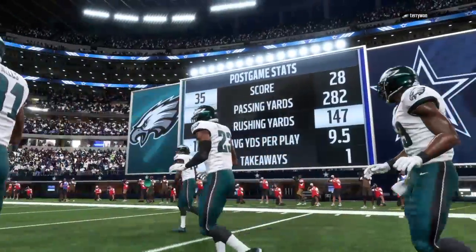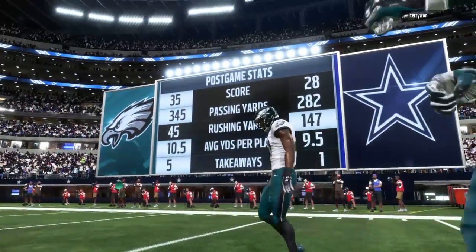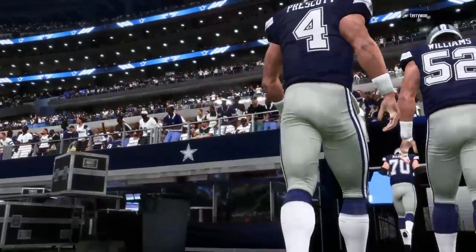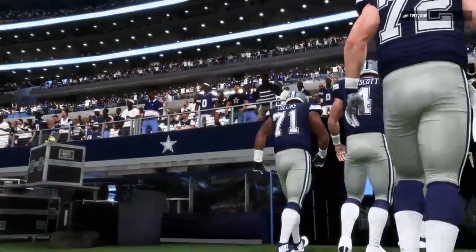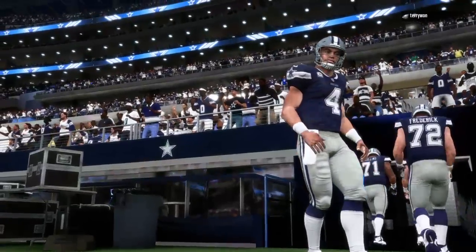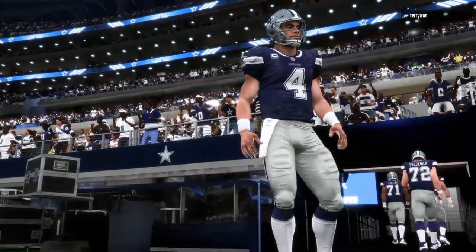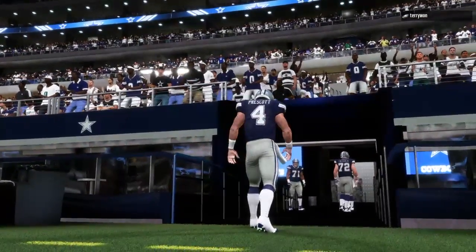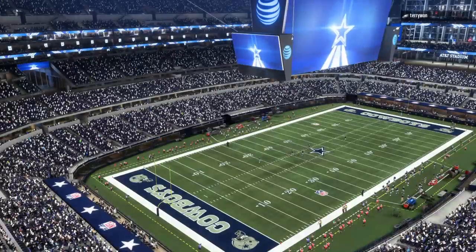So for the Eagles, it's a very important win as they move to 9-4 now on the year. And they'll have another road date next week with the Los Angeles Rams. Meanwhile, for Dallas, it's unfortunately more of the same as they'll fall to 3-10 on the year. And they'll try to get back to their winning ways next week as they head to Indianapolis to take on the Colts.